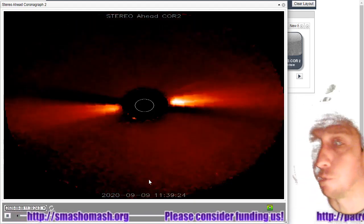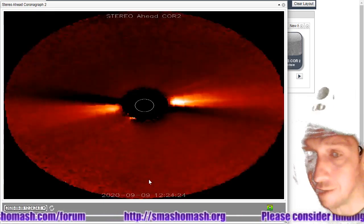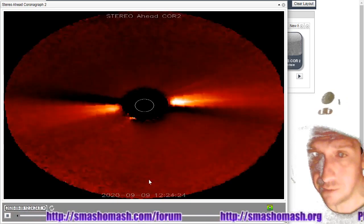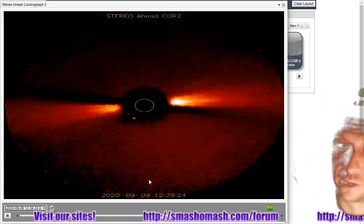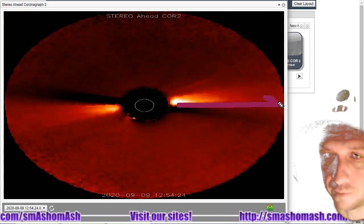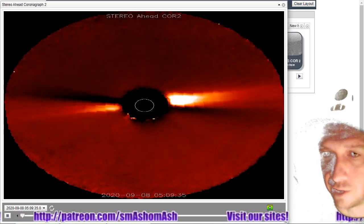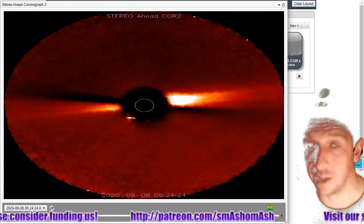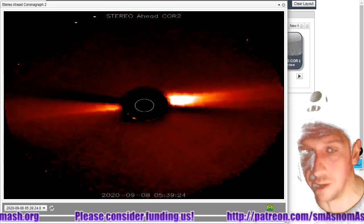We're looking at the view from Stereo A's coronagraph. Stereo A, located at Lagrange point 5, trails the Earth by a few months in terms of its orbit, and gives us an idea when we see a coronal mass ejection which is Earth-facing. If you're not familiar with this, Earth is out in this direction, right around this plane. That's about the ecliptic plane right there. And you can see there is some coronal mass ejecta headed sort of in the Earth-facing zone. Let's do a deeper analysis and see how Earth-facing it might be.